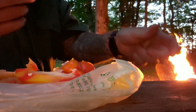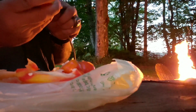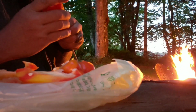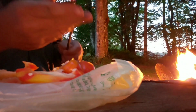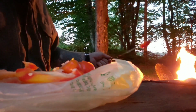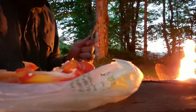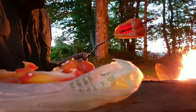I may have just weakened my stick, but we will soon find out. Alright, right through there. And now I roast a piece of pepper at a time over the fire and enjoy it. That's what we're going to do. Me and the lady, we're going to sit outside by the fire. I'm going to roast some peppers. Say goodnight to y'all, and we'll catch up on the next adventure tomorrow.